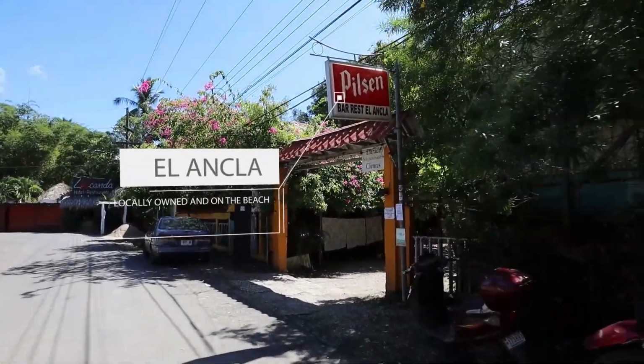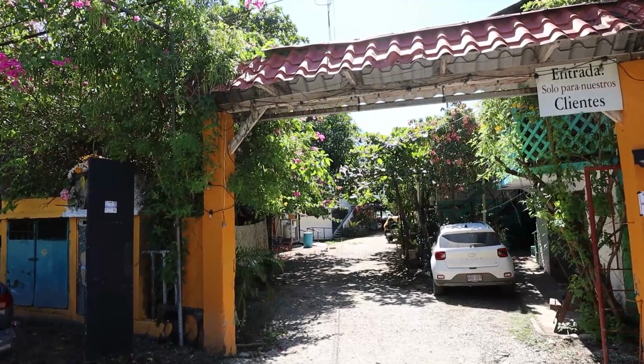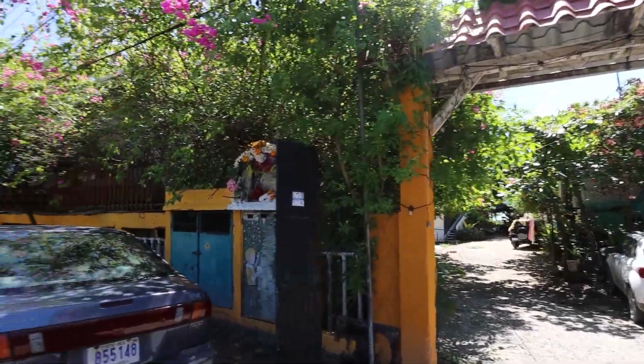All right, so this is El Ancla here, as you saw with the graphic. If you go in through the gate here or from the beach, you just walk through the parking area. There's a lot of chihuahuas, which we love chihuahuas, so say hi to them. And then the restaurant's right on the beach. Again, really good food there. We go there quite often.